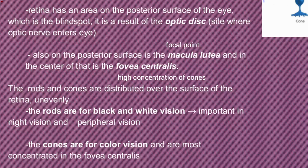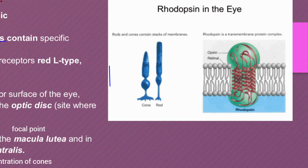Let's look at the picture. You can see the rods and the cones here. The rods are obviously more rod shaped or cylindrical. The cones are more conical, so they are named based on that. Now within the rods, we have this rhodopsin, which is a membrane spanning protein here that is specifically the receptor point. You don't need to remember anything other than this name. There's a lot of information surrounding this molecule, and we aren't going to go heavily into that.